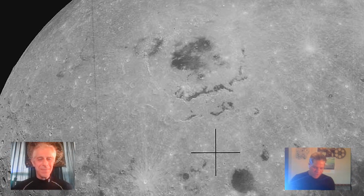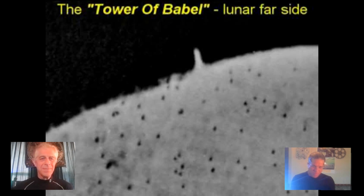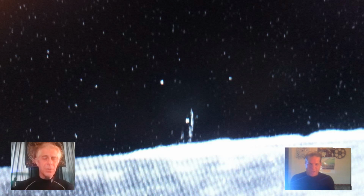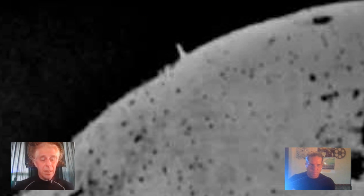Let me ask you, Robert, these towers that come up in these photographs, you say there's multiple towers on the moon. Let's go over this in detail, and how tall are these structures? Well, you can see from the Zond 8 photograph. That's spectacular. That's the whole moon taken in one shot.